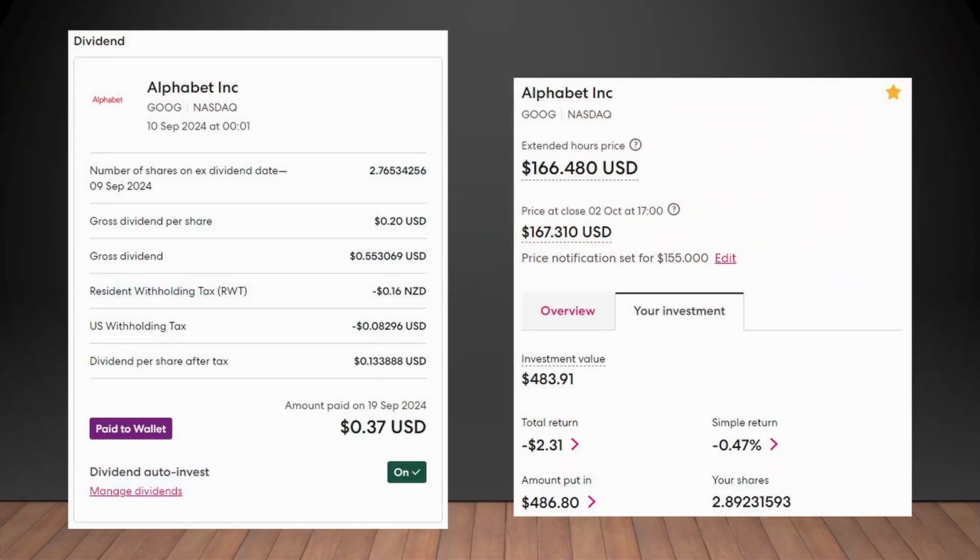Google paid me only 37 cents in dividends. Another very solid company, and it really isn't a dividend stock. I have them in the portfolio because I think they are undervalued with a PE ratio of about 23, so I'm hoping for some capital growth in the near future. Google has an even smaller 0.49% dividend yield than Microsoft.